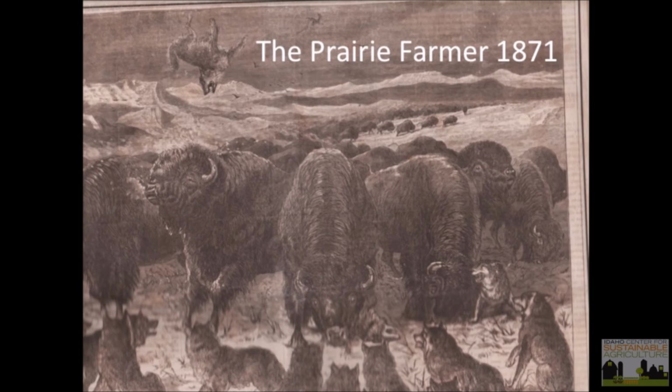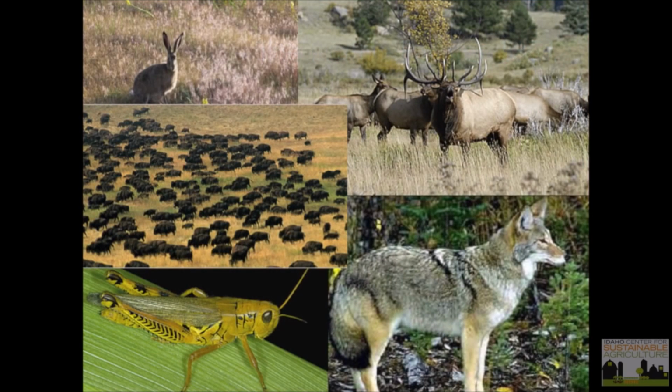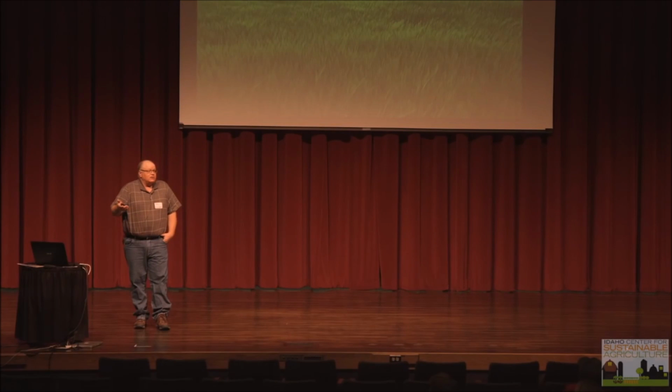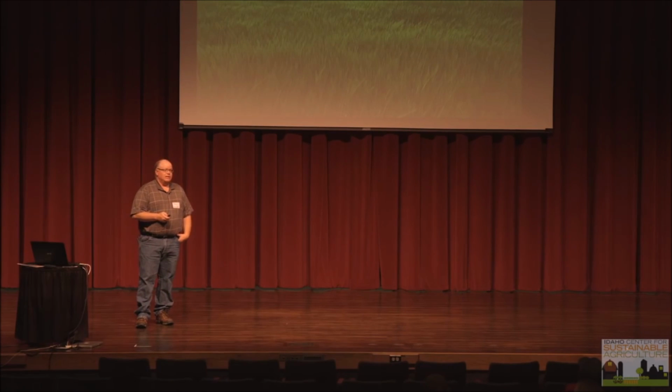Why don't we have that in agriculture today? We had these large herds of bison, etc., moving across the plains, and then we also had the local animals, the rabbits, grasshoppers, all these insects. They were taking this forage, the biomass, and cycling it through. Animals are an important part of a healthy ecosystem. Today, it's not uncommon to drive for thousands of miles and not even see a fence, let alone an animal. Why have we removed them from the ecosystem? And then we expect our soils to be healthy? Not going to happen.